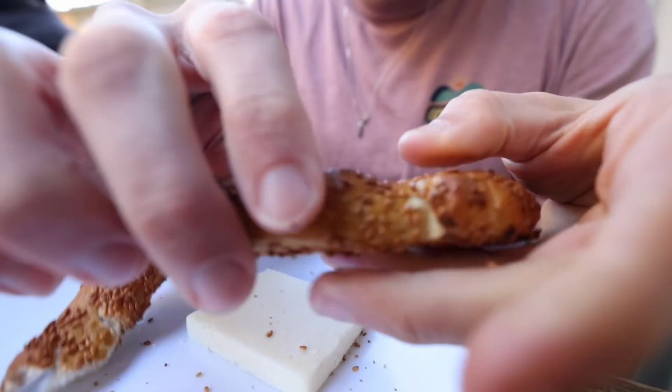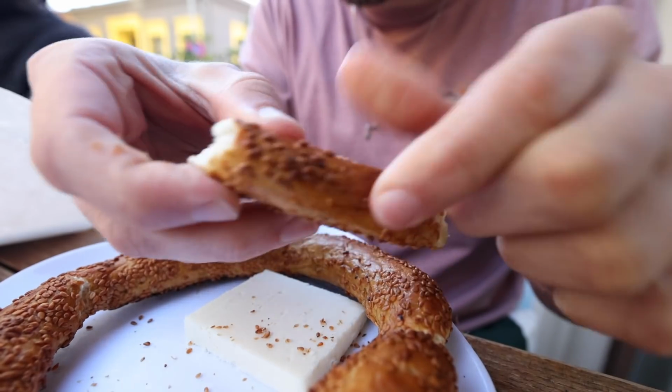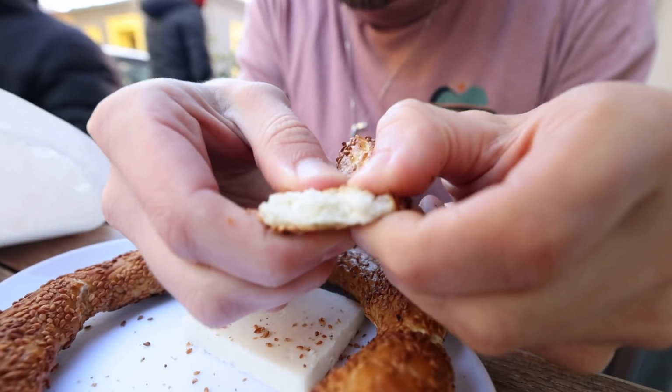You can see also with this gevrek, it doesn't have those two strands wrapped around like a simit. It's just this one strand. You can't really just pull it apart like you do the simit.